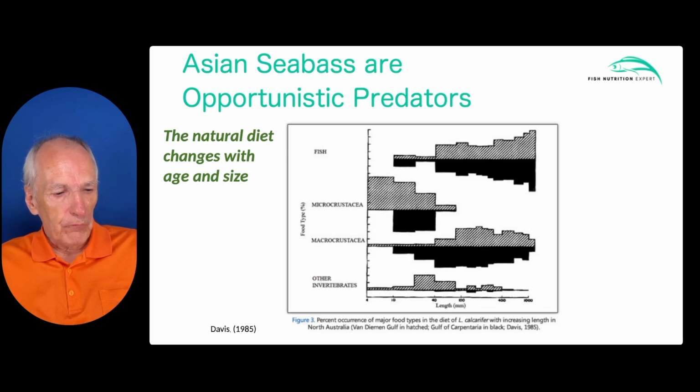And then we see that as the fish grow and are larger, they can eat larger sizes, and they begin to shift away from microcrustacea into macrocrustacea. So this could be shrimp, it could be small crabs. And then we see a slow increase until, at the end, most of their predatory food items are fish.